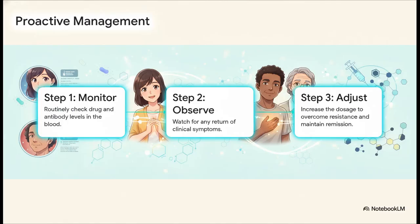But, and this is the crucial point, this was caught early through routine monitoring, before symptoms came back. This allowed the medical team to be proactive. They were able to get ahead of the problem by increasing the patient's Infliximab dose, which is a standard strategy to try and overcome those antibodies and keep the drug level in a therapeutic range.